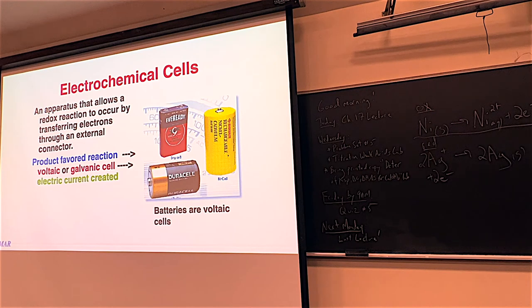Now, there are two types of electrochemical cells, and the difference is whether the reaction is product favored or reactant favored. We're going to focus most of our time on product-favored reactions, because when you plug one of those into your remote control or phone or whatever, something happens, all right? So a voltaic or galvanic cell is just a fancy name for an electrochemical cell that works. You plug it in, it's going to happen. Every battery you buy from Fred Meyer's and Home Depot and places like that is a voltaic galvanic cell. That just means the battery is going to work, all right?